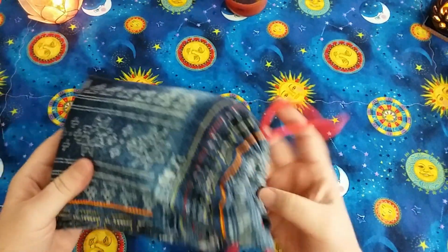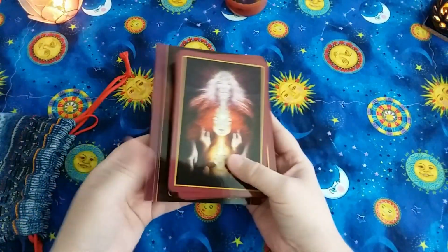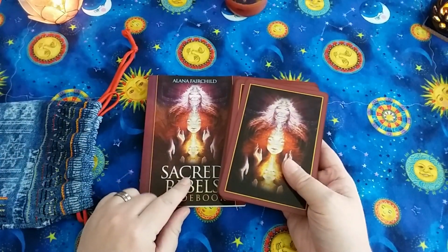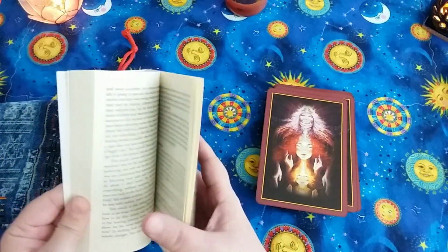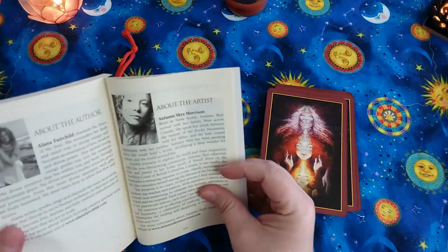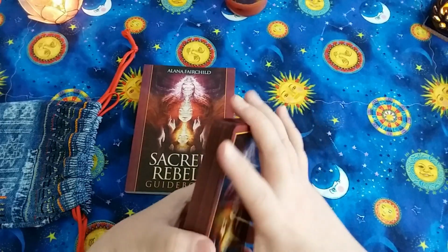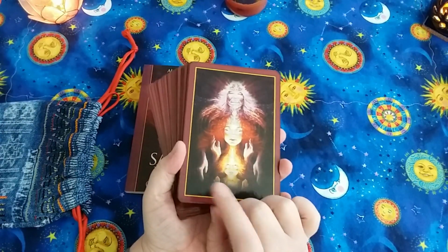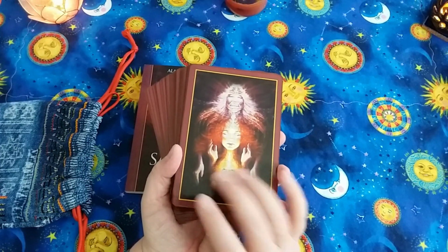Next up is a favorite for sure. This is one of my favorites for a while, and it really is my favorite for empowering messages. This is the Sacred Rebels Oracle by Alana Fairchild, and the artist who is credited in the back, I think, is Sky Morrison. I'm actually really considering trimming this deck. I have edged it in a matching maroon color, and there is a newer edition of this that has, I think, a slightly different card back.